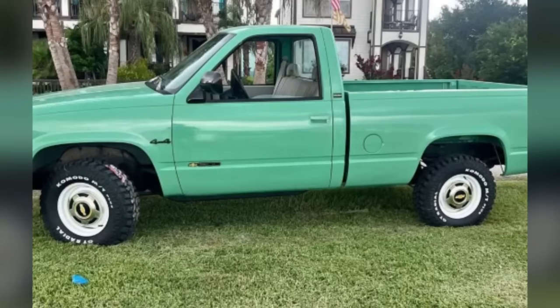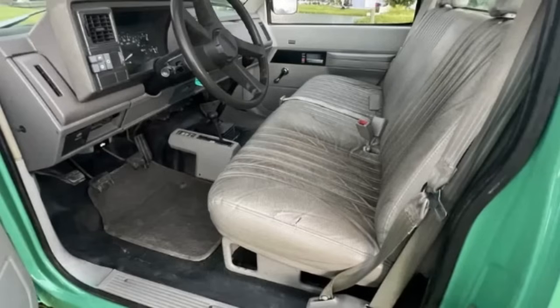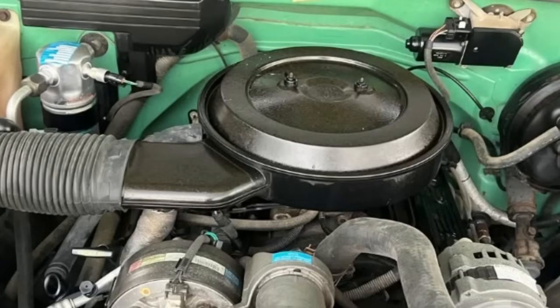The AC and heat both work great, giving you year-round comfort, while power steering and power brakes make for a smooth, confident drive. With 127,726 original miles, this Chevy has plenty of life left, and it runs and drives like a dream. What makes this one even more special? It's a former California forestry service truck, which means it was fleet maintained, likely garage kept, and built for durability. These trucks were known for being dependable workhorses, and this one clearly lived a clean, well-preserved life. Now it's sitting in Texas with a clean title in hand, ready for its next chapter.